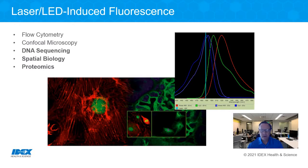Most of our life science products involve some form of light-induced fluorescence. Typically, the light source is a laser or LED that is tailored to a specific fluorophore for excitation, and then we image the Stokes-shifted fluorescence. Our focus the last several years has been in DNA sequencing and spatial biology applications, and more recently we're looking into proteomics.